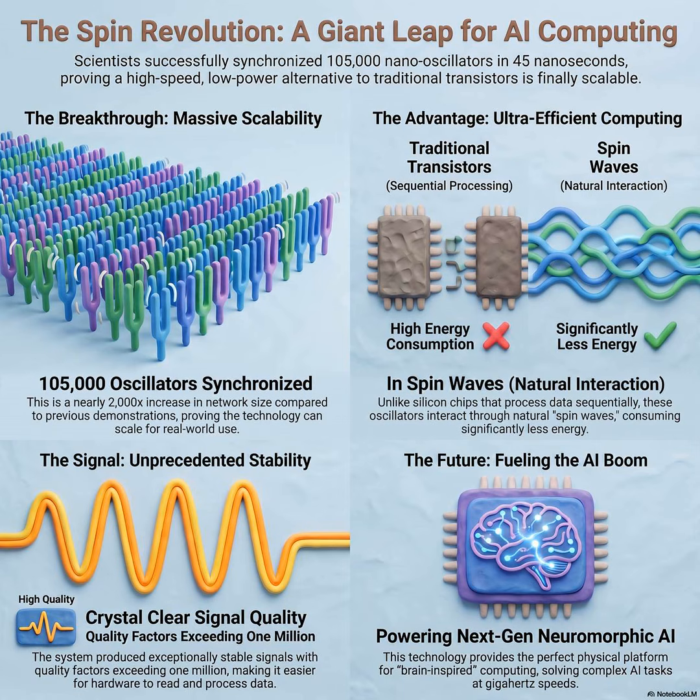Man, here's where it gets really interesting because stabilizing a signal that clear in 45 nanoseconds is like a regular CPU executing an operation across an entire matrix instantly. Yes, it is. And if we connect this to the bigger picture, because these oscillators naturally interact and synchronize, they perfectly mimic biological neural systems. Neuromorphic computing. Exactly. They act just like neurons firing together in a human brain.